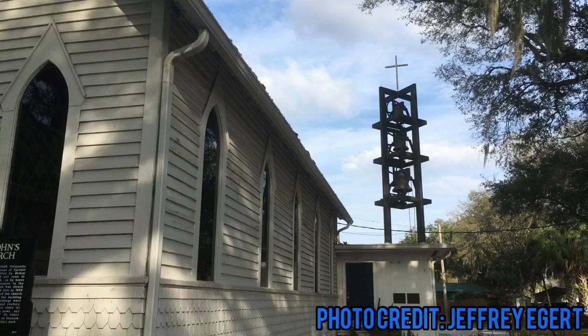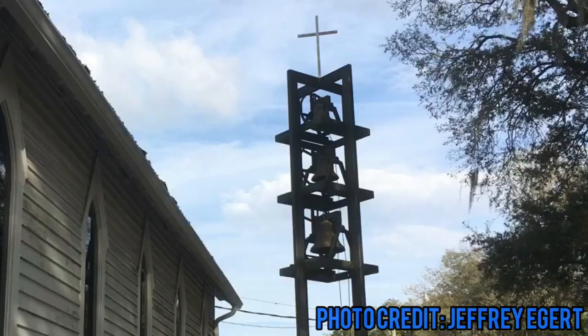Now, in the late 1960s, this church was actually restored to its original appearance, and they erected one of my favorite items about this church, which is the steel bell tower next to it. And it's right next to the sacristy area of the church.